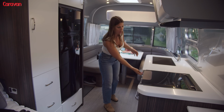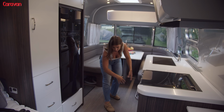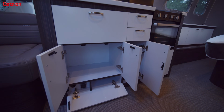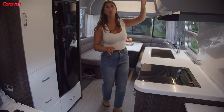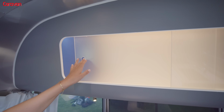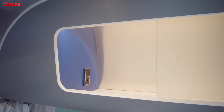Pretty sure this is our cutlery. Let's have a look. Yep, which is great. More storage, more storage. Can even fit a saucepan in there, which is great. And then above us, again, we've got more of these sliding door storage spaces. And again, really nice and deep actually, so that's great.